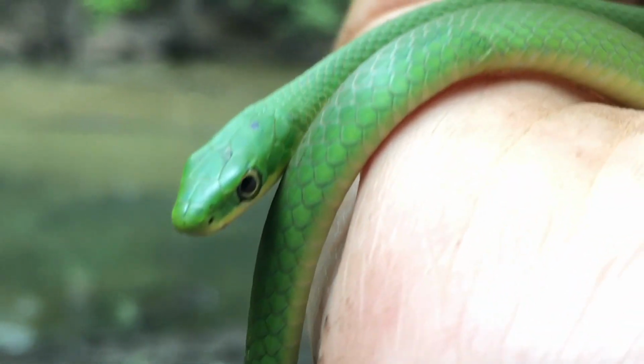They also live in fairly different geographical ranges as well. This is a non-venomous species. This is completely harmless. I am in absolutely no danger. And if you see one of these guys, just know this is a completely harmless snake that you do not need to worry about. They pose absolutely no threat to humans or anything else.